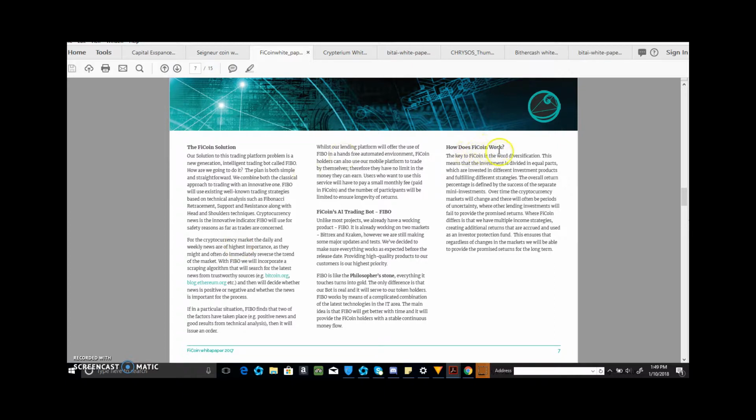And then it says, how does it work? FiCoin work. The key to FiCoin is the word diversification. This means that the investment is divided in equal parts, which are invested in different investment products and fulfilling different strategies. The overall return percentage is defined by the success of the separate mini investments. Over time, the cryptocurrency market will change, and there will often be periods of uncertainty where other lending investments will fail to provide the promised returns.